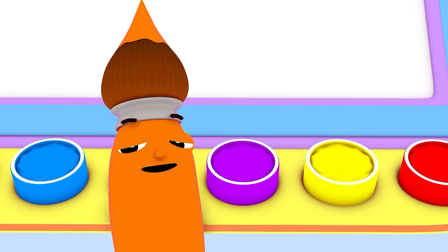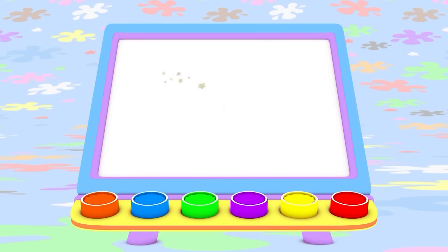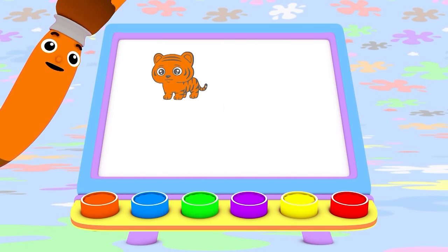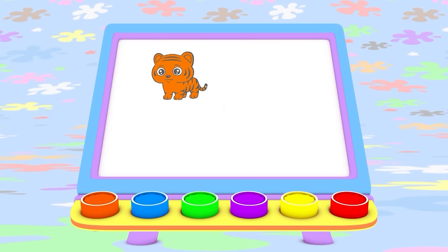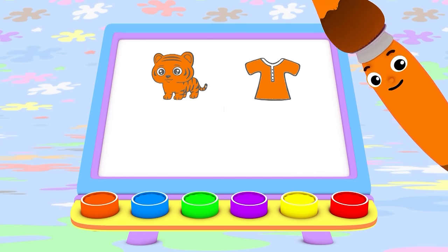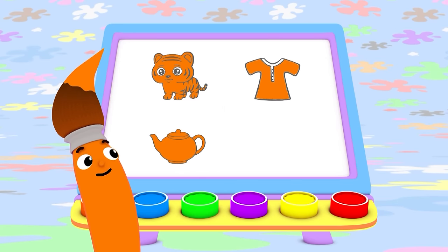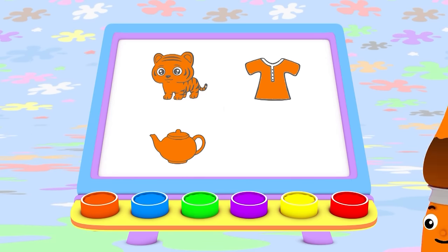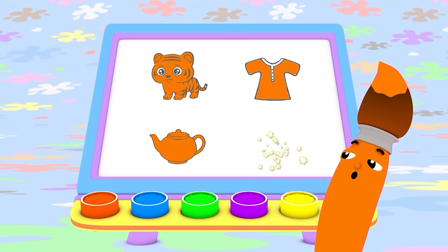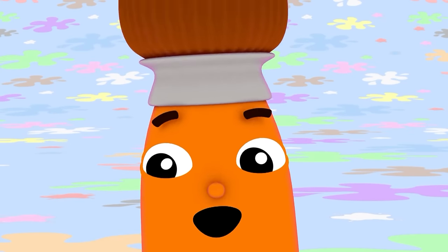Today, I painted with orange. I made a roaring orange tiger. An orange shirt with buttons. A pretty orange teapot. And matching orange teacups. I bet you can find something orange to paint today, too.